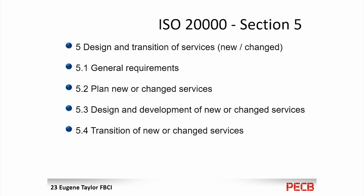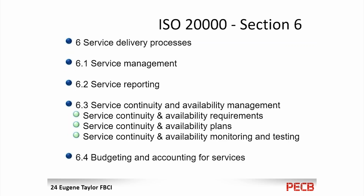There's lots of them. There's 250 odd requirements in ISO 20000. So obviously I haven't got the time to go through them. And then there's transition of new or changed services. Okay, so all of that has to be in that process. You've got to define these things. You've got to say something about them. You've got to decide whether you're going to do something about it or not, or how you're going to do it if you are going to do something about it.